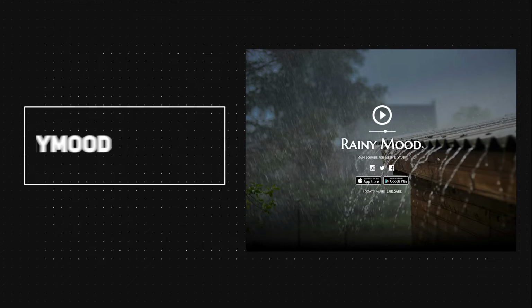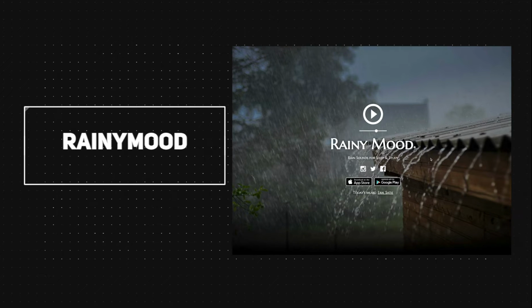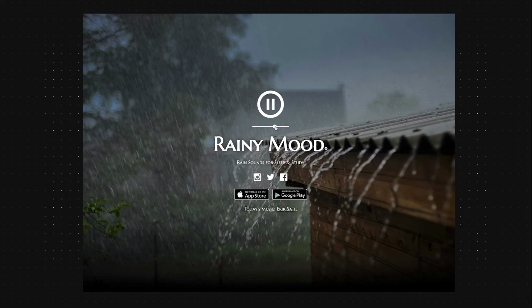Next we have Rainy Mood, and this is pretty self-explanatory. It just plays an infinite loop of rain sound effects. So you can hit play, control the volume there, and that's essentially the whole app.